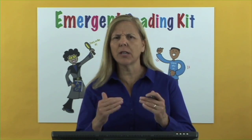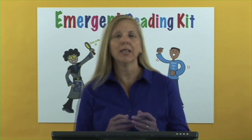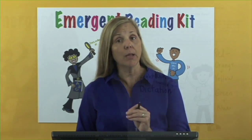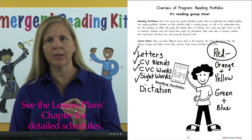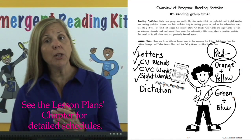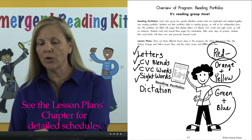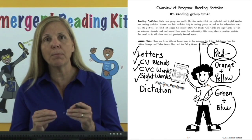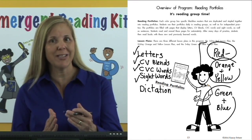You're probably wondering, is there a format or a schedule to follow to teach these reading groups? Absolutely. For optimal instruction, 3 different lesson plans have been developed. The red level, which is the first level in the program, has its own planner. Orange and yellow utilize a 10-day cycle, while green and blue use a 5-day cycle. That means the planners for the early reading levels have more days to ensure more practice and repetition of skills, while in the later levels, students move at a faster rate.